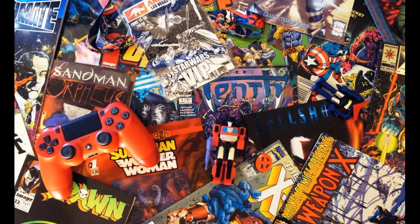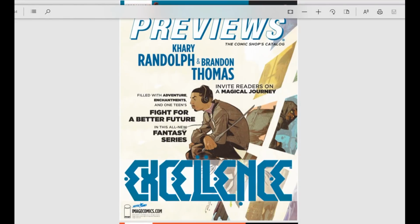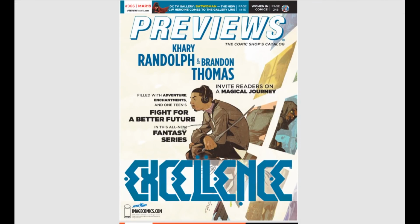Now today we have our preview spotlight. If you don't know what Previews is, here's a quick look at the cover. This is our Previews guide. And the Previews book is the book that your local comic book store uses to order all of their books for the month. Now, this is the March catalog, which solicits comics coming out May of 2019.